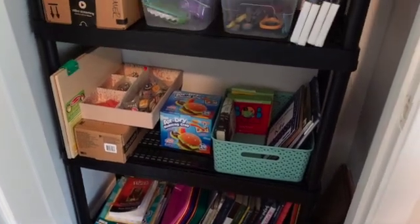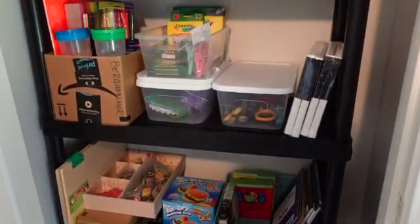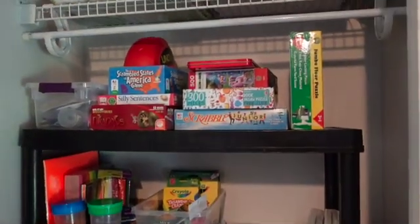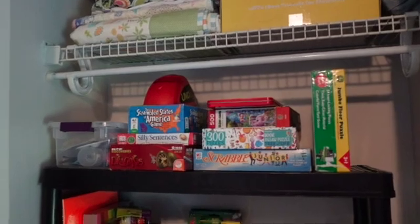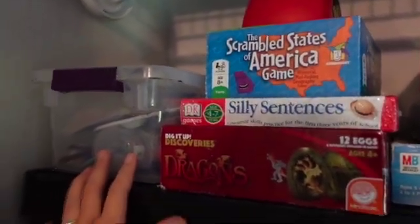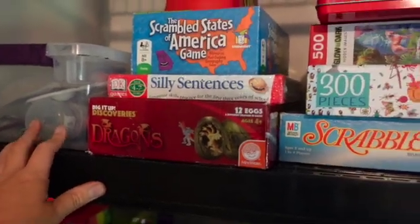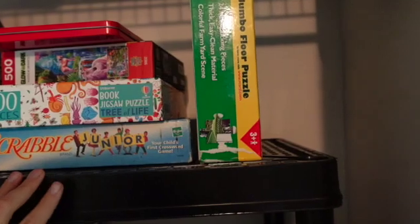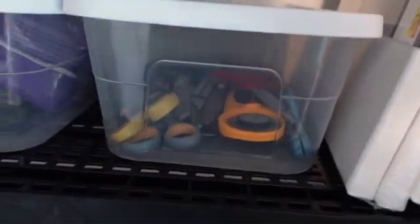This took me all day long, but it is finally put together, at least with the school supplies that I could find. So here I have paint supplies that I don't want the kids to be able to get a hold of, as well as some of the puzzles and games that we're going to be using at the start of the school year. Just some extra canvases for art projects. I put all of my scissors and dangerous things in there.